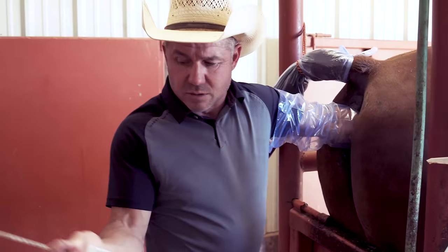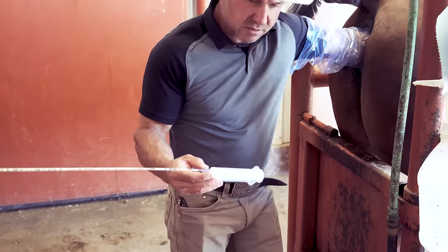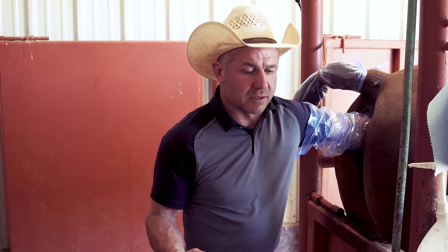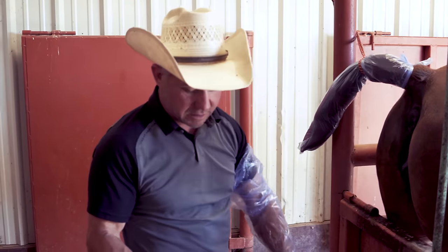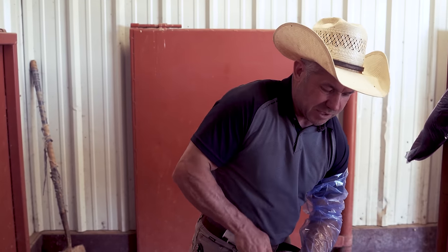We use these pipettes. You don't want to use a syringe with a rubber end, it kills the hell out of the semen. So now I've got the cervix pinched off and I'm just giving the semen time to work down into the uterus. Then I come out real slow. We don't want to suck much air in there. That's it. And then we'll go do the next mare.